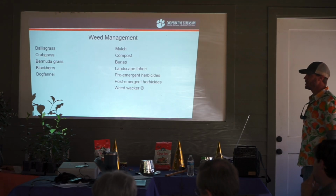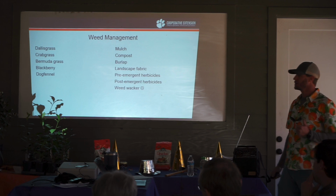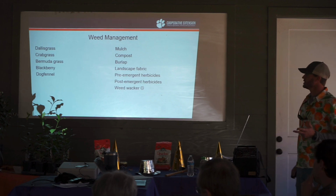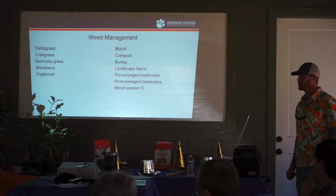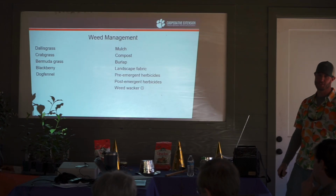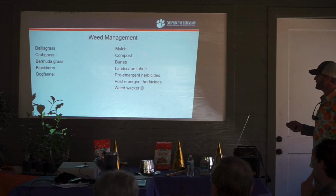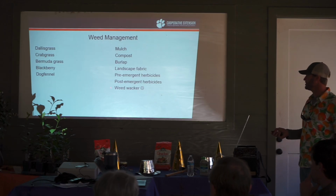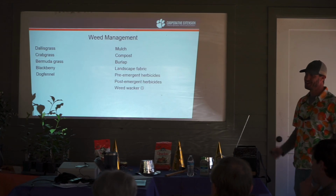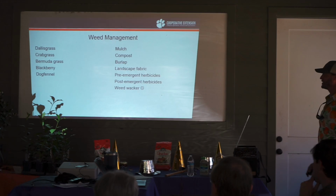Weed management. I spend most of my time managing weeds out here. Dallas grass, crabgrass, Bermuda grass. I have a real hard time killing blackberry, and then dog fennel. I don't think it hurts anything. It just looks bad because it gets tall and you're like, oh, you're not managing. So these are some ways that I've tried to manage it. I'll go through some of these. This is the last resort, and this is if I get behind or change a lot, this is what I end up having to do, and I do not want to do that. I don't want to keep y'all from doing that, unless you just like weed whacking.